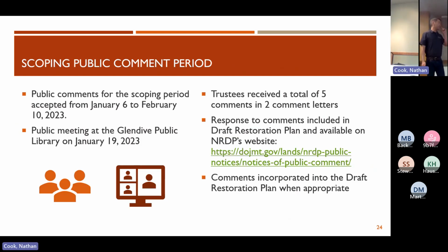Like I said, we had a previous public scoping period from January to February. Earlier this year, we had the meeting right here in the same room. And as a result of that public comment period, we received 5 comments from 2 comment leaders. So our job was, once we received those comments, were those comments applicable to the laws and the policy that we have to follow when drafting a restoration plan? And if they were, we incorporated them into the plan.